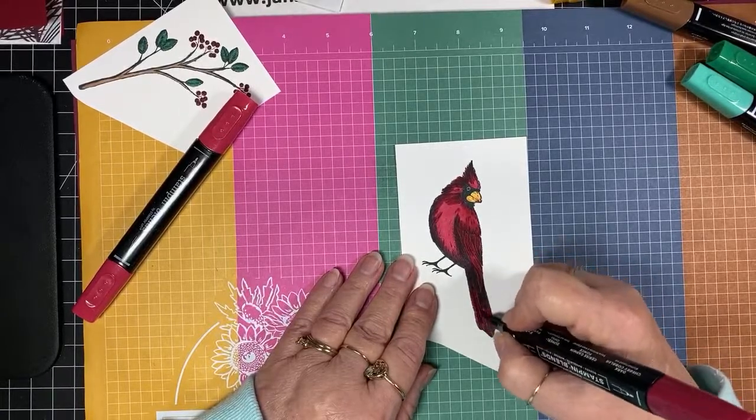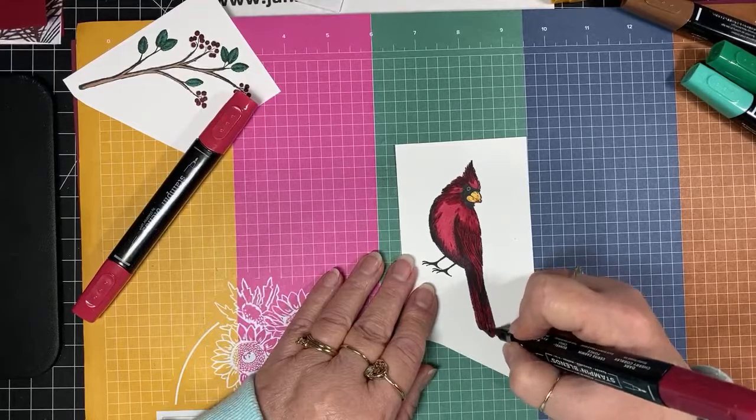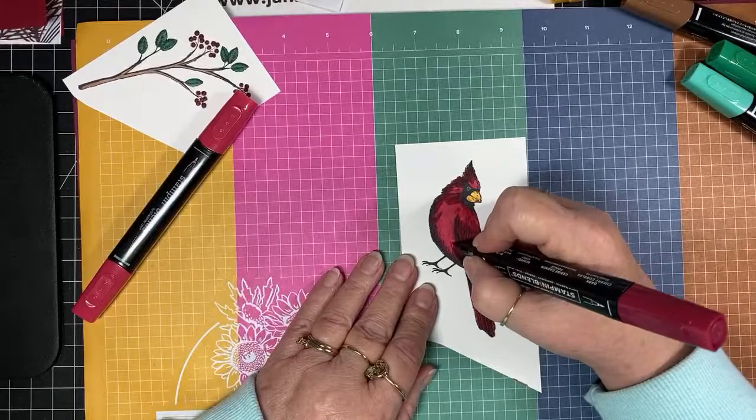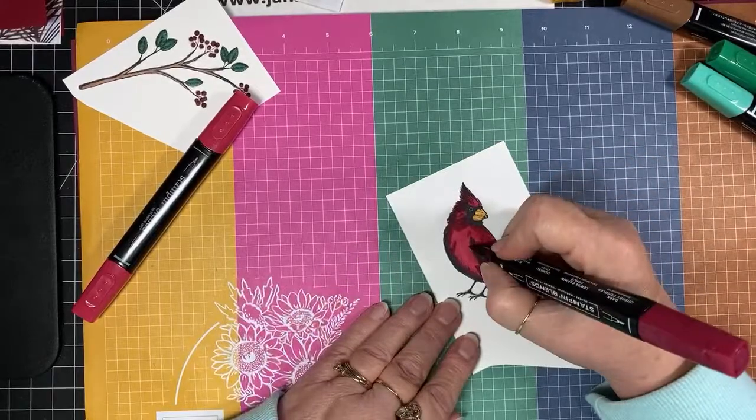Okay, I'm just adding in some of the dark cherry cobbler here, and then I will go back and blend this out.